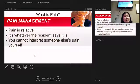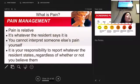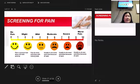If we don't give them Tylenol and the pain continues and continues, by 2 or 3 hours later this pain is now up to a 6 or 7, and they may need some oxycodone or hydrocodone to get the pain back down. Whereas before, maybe we could have given them some Tylenol or Motrin and they would have been fine. This is what the pain scale looks like.